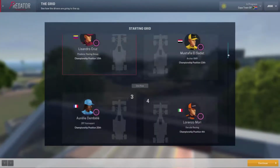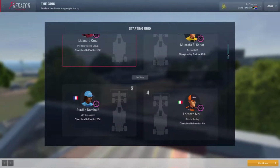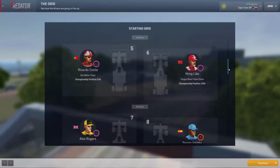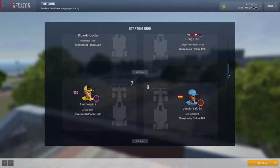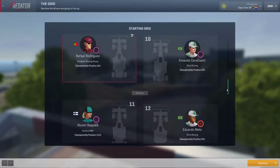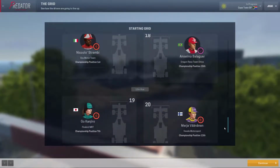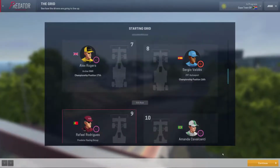So let's see then. El Sadat shouldn't be too much of a problem. Then Bele, then Mori. Hopefully he gets held up at the start. Costa's right up there, though. That's not good for us. But Rodriguez is ahead of Dufa and Strombi. That is great news.